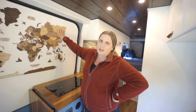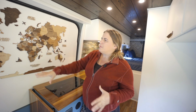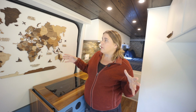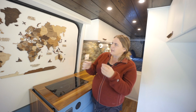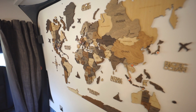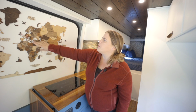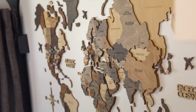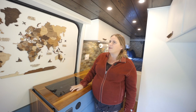And then this map that we decided to do on the sliding door, it's a big space. We weren't really sure what to do with it, so we wanted to do some kind of a decorative element with it. So this is a wooden map, and basically it comes in little pieces and you have to put it together on the wall. So it's like a puzzle on the wall. We're able to put these little pins in to mark where we have been and where we haven't been. So we've been able to mark all the states. We can mark countries that we've visited and all that kind of good stuff.